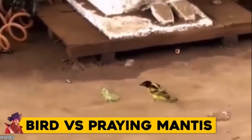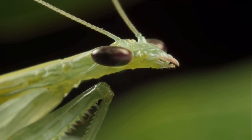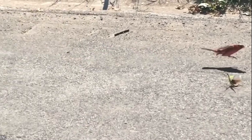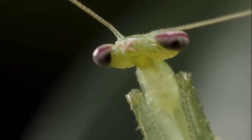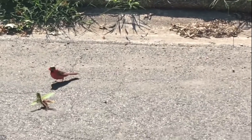Number 14. Bird versus praying mantis. The praying mantis can be preyed upon by certain birds, but it's never easy for the bird that tries to take on this murderous insect. Most people know how deadly the praying mantis is, and I'm thinking this little bird knows it too, because as much as it flies back and forth trying to find an angle to attack the killer insect, it never comes close enough for the mantis to deliver its final blow.